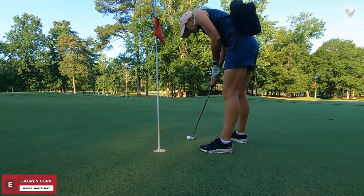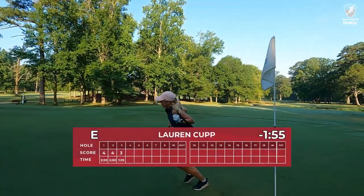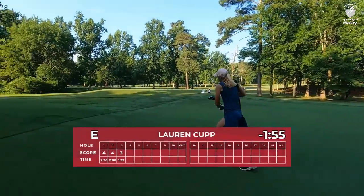Nice lag putt there from Lauren. A little harder than I had it. Okay, even par on the day. She's making it look easy.